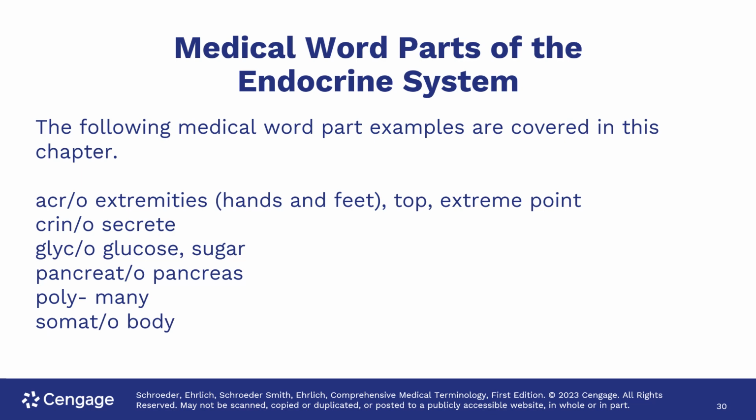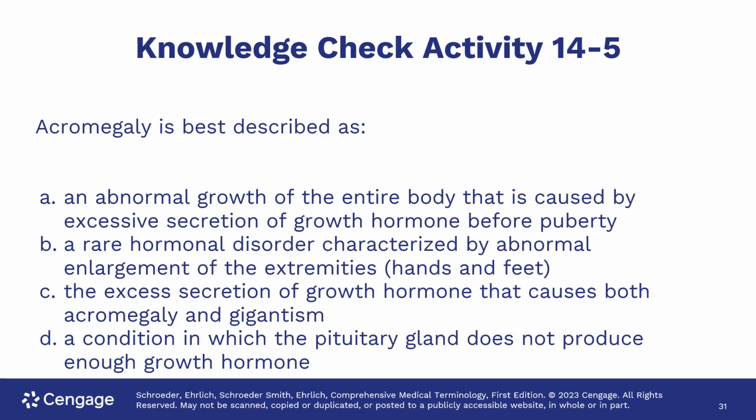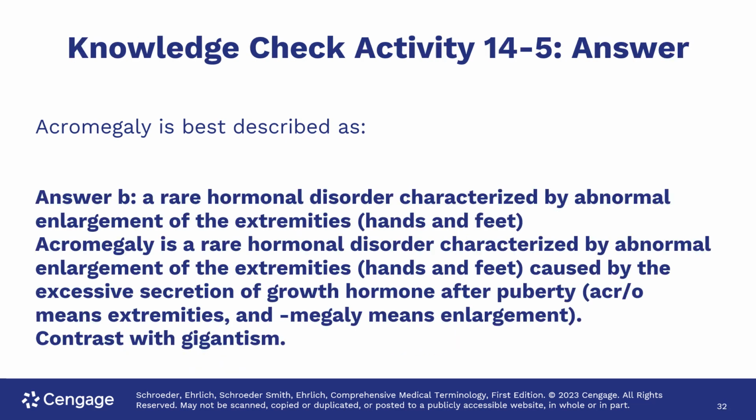Important word parts. Looking at the last slide then, what does acromegaly mean? Acro is extremities and megaly is enlarged, so enlarged extremities caused by a rare hormonal disorder.